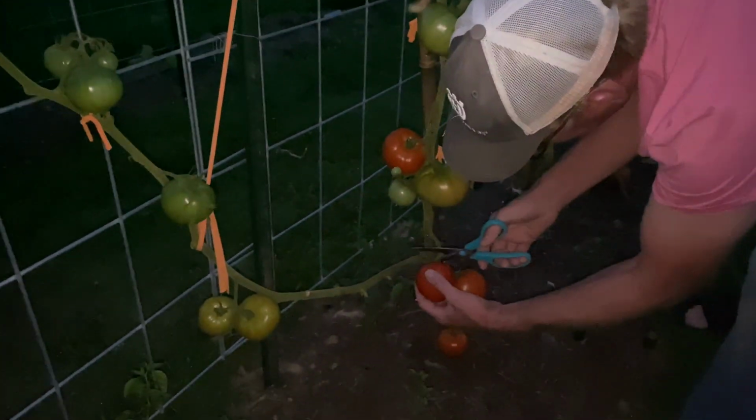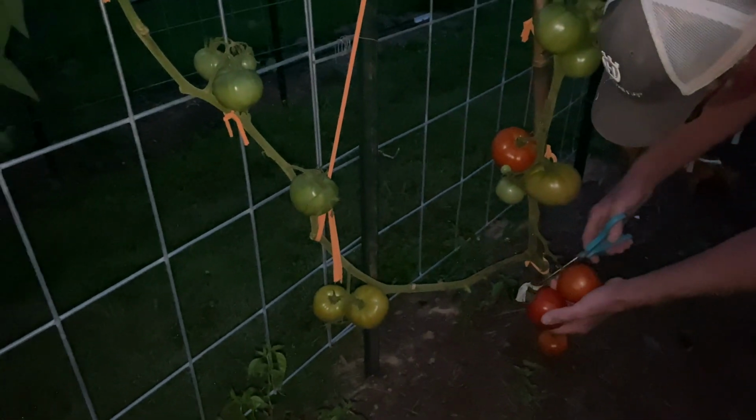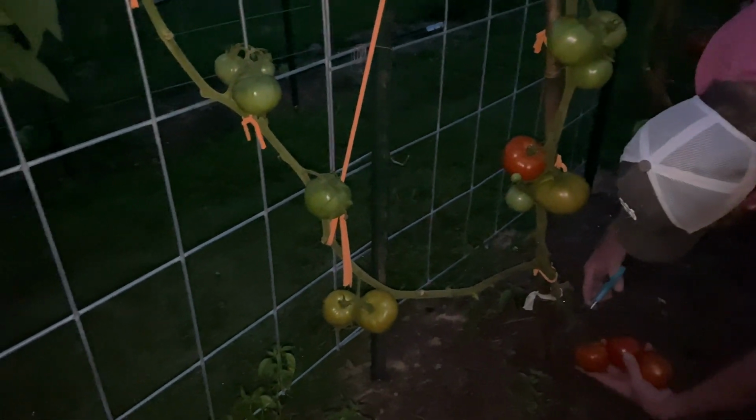But anyway, we did make your southern tomato pie. We looked up a recipe, and the kids and I all loved it. It is delicious. If you guys have never had a southern tomato pie and you like tomatoes, definitely look up a recipe.